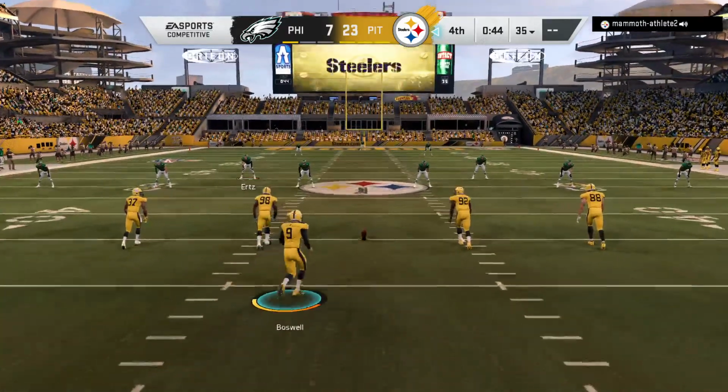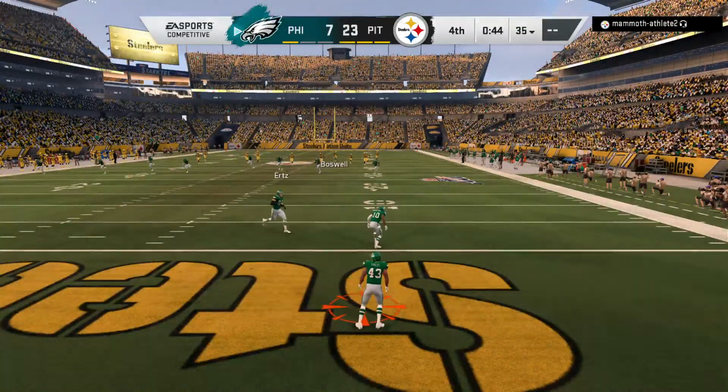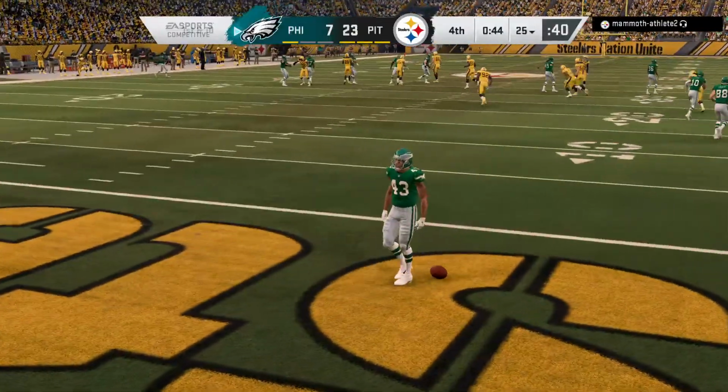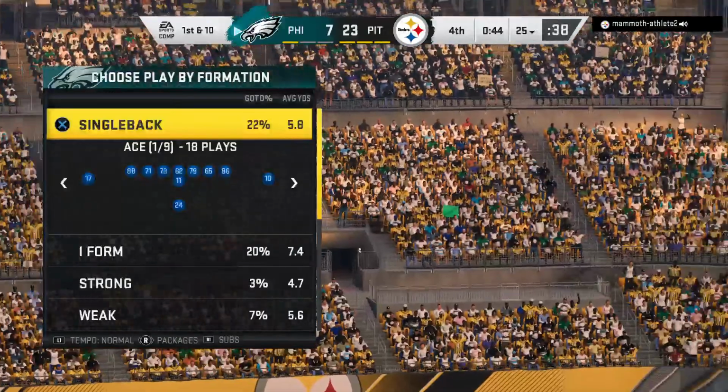Boswell now to kick it away after the touchdown. That'll be taken in the end zone, and no run back here. This will be a touchback, and it comes out to the 25-yard line.